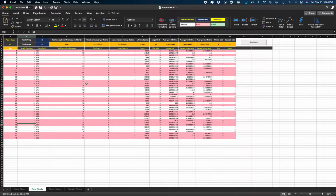So enough about that. As you can see, we only made up to 41 shoes. We won 18 shoes. We lost 23 shoes. We played a total of 3,001 hands. Our average win was 5. Our average loss was 5 in a row. Our lifetime balance was minus 1,166 units.